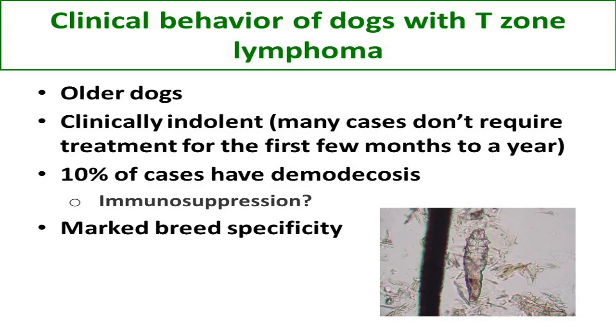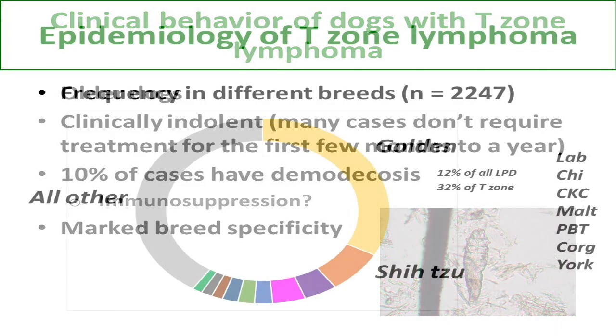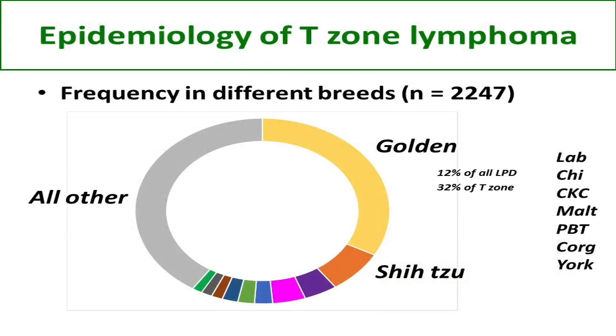The most interesting thing about T-zone lymphoma is the marked breed-specific predilection. And so this is the distribution of breeds that develop this disease. Golden retrievers make up about 32% of all the cases that we see. We do see a lot of goldens overall, but they only account for about 12% of all the lymphomas and leukemias that we identify. So this is a really dramatic breed-specific predilection.